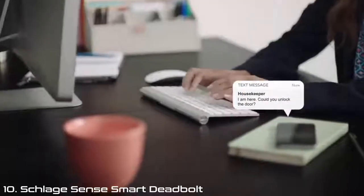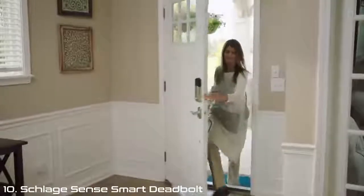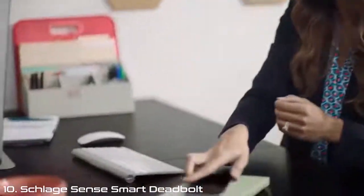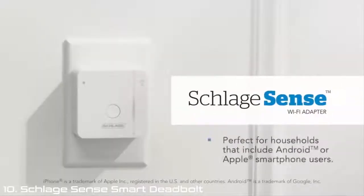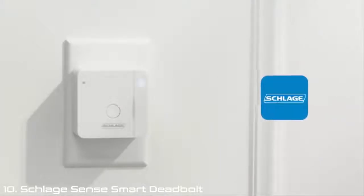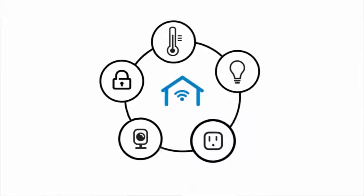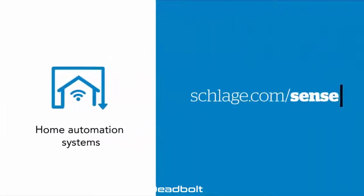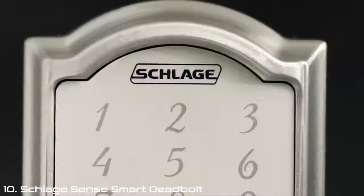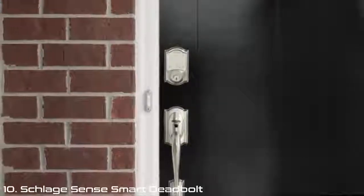And if you're away from home and need to lock or unlock your door, Schlage offers a variety of ways to control your smart deadbolt from anywhere. For households that include Android and Apple users, the Schlage Sense Wi-Fi adapter provides easy access to your deadbolt via the Schlage Sense app. You can also pair the Schlage Sense Smart Deadbolt with a home automation system. Find all of the integration possibilities at schlage.com/sense. At Schlage, we create innovative door hardware that makes everyday life easier.